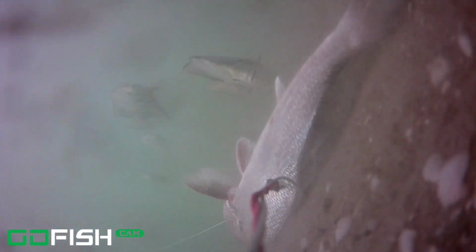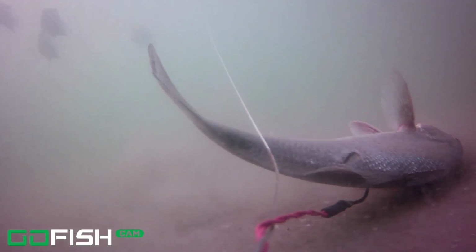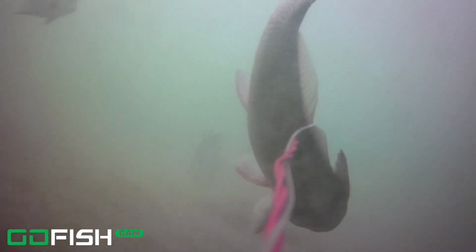If that bait gets tangled up in that main line and the shark decides to bite there, there's a real good chance that we can lose our camera system and all the important fight footage that we're looking for. So definitely stay tuned, guys, because this is a very, very good learning experience for us.